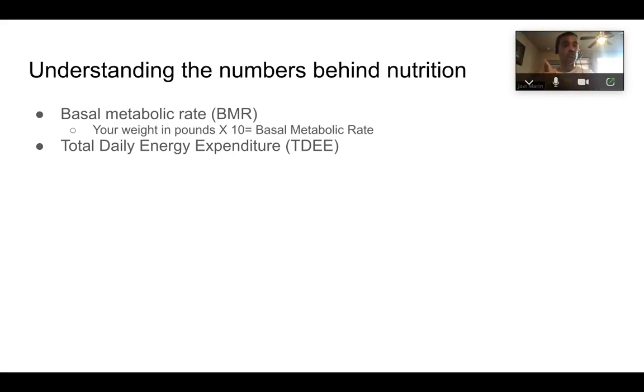If you have a job where you are standing most of the time, lifting things, carrying heavy objects, plus you exercise quite frequently throughout the week, then you multiply your BMR times 1.5, okay? And finally, if you're very active, meaning you have a very demanding physical job, and in addition you train between 6 to 8 times a week, then that would be your formula, okay? So go ahead and calculate that.